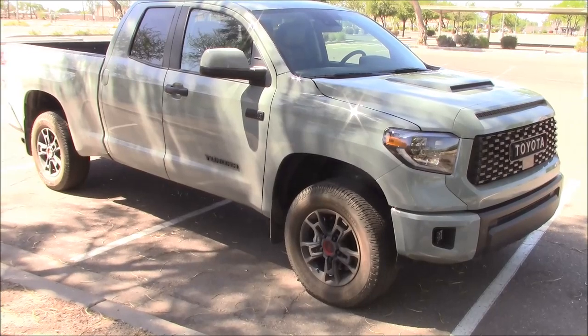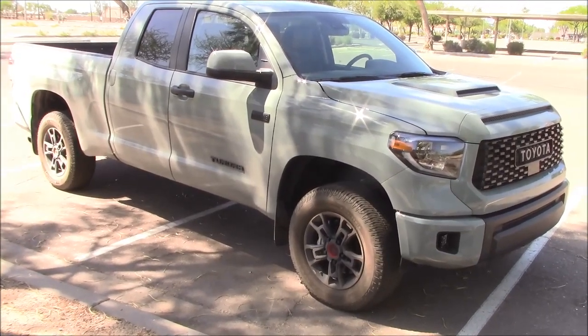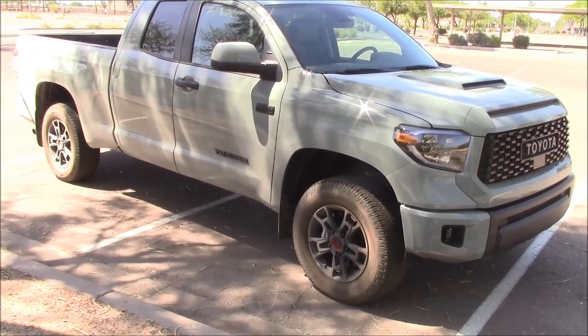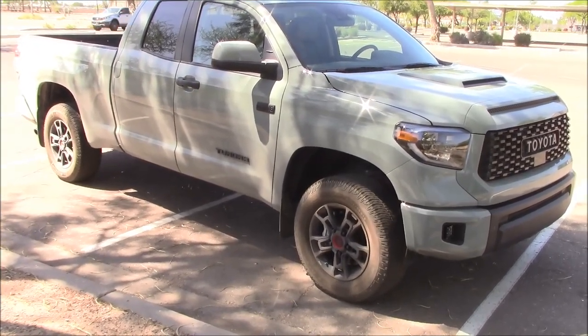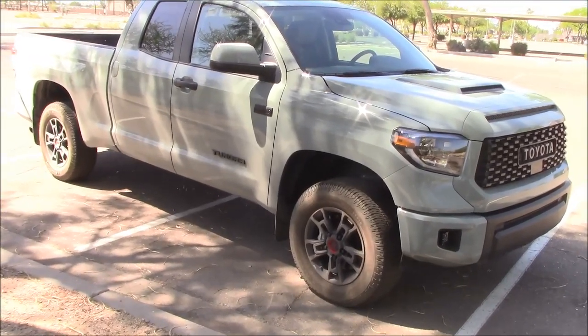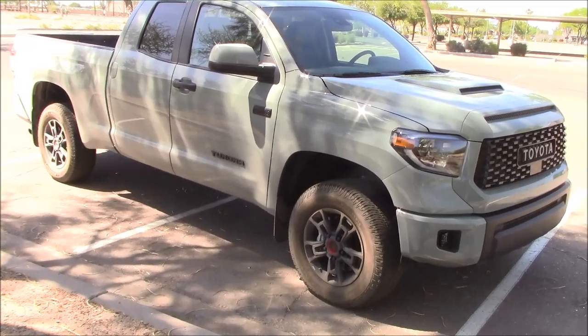The base price of a Tundra starts around $34,000. This was loaded up with a lot of goodies, so this one's $51,000. You think that's a lot? You should see the Ford F-150 and Ram I had recently. They were reaching up to 70 grand. Compared to that, this is more of a bargain, I think.